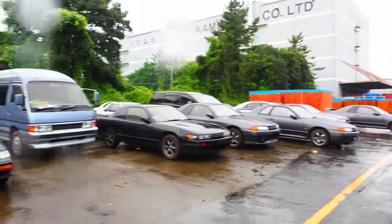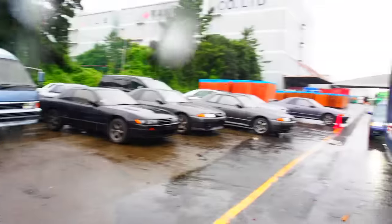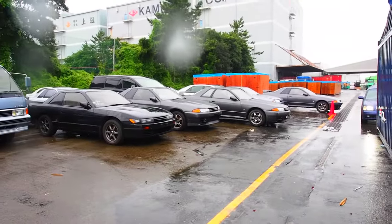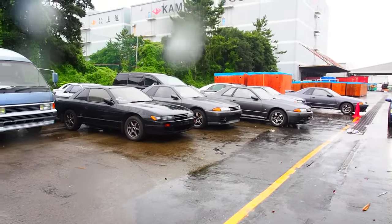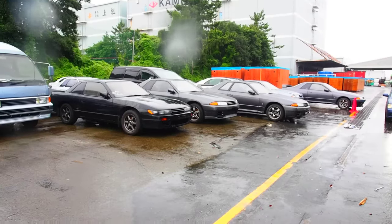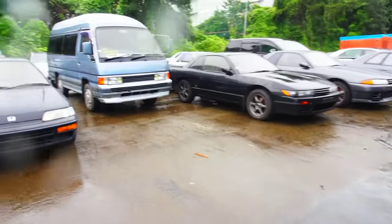And I've got some free time, so I thought I'd show you what we have here and exactly how many Skylines are here. Now, keep in mind, this is only one of the ports that we use. We use two different ports. And this one is mostly U.S. cars. The other one has some U.S. cars in it at the moment. But let's take a look at cars we've got here.